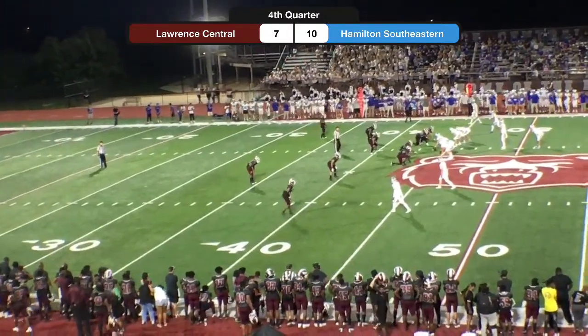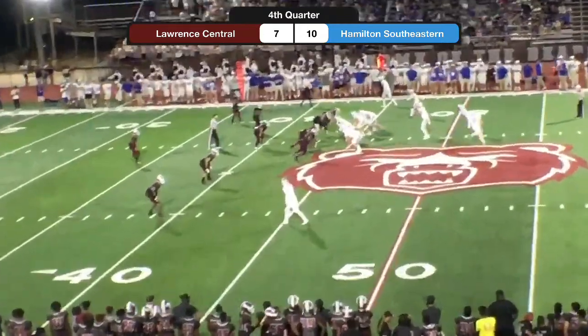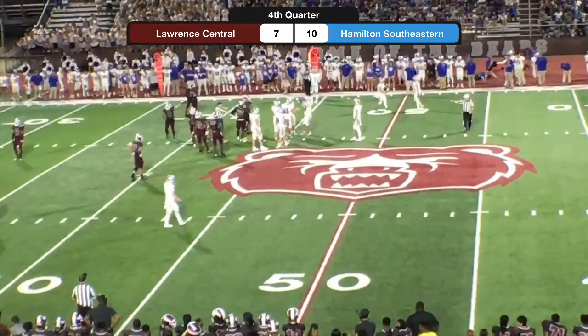HSE here. Man in motion, and there's a penalty. Penalty markers on the field.